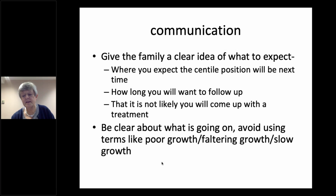I think it's important to avoid using very loose terms about what's happening. Someone who's short is not necessarily growing slowly, so it's important not to say that. Faltering growth is not the same as short stature. And I'm always very careful when I write letters. If someone isn't actually short, I'll write concerns about growth rather than short stature.